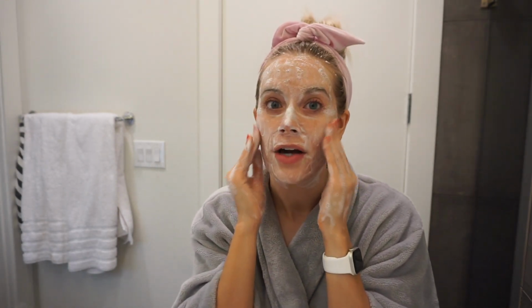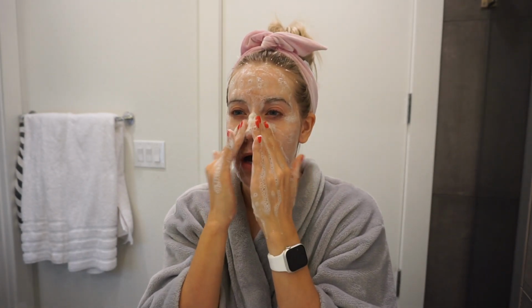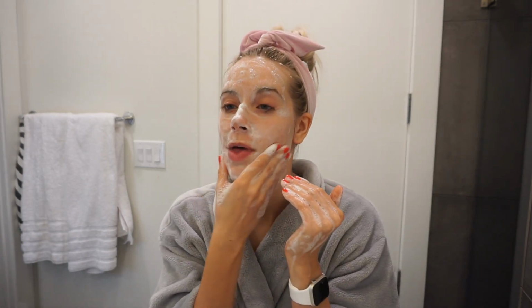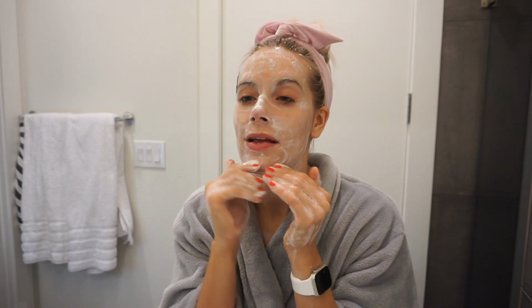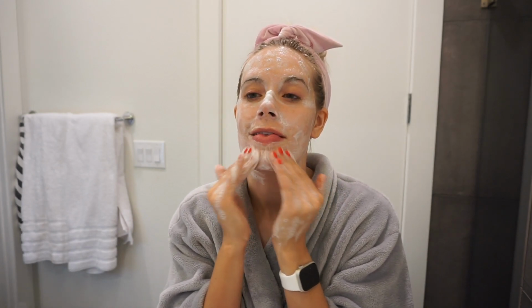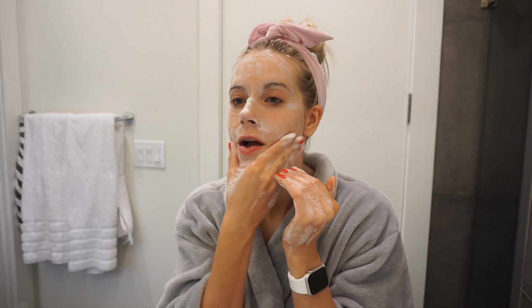I really like this one. I also really like the Versed one. I will link that down below. You get it at Target. I keep that one in my shower. It has ceramides in it, so it's a little bit better for drier skin. I honestly should use that tonight since my skin's been a little dry lately.